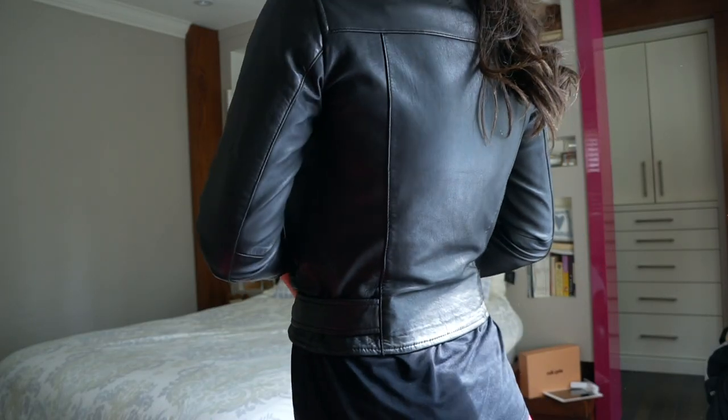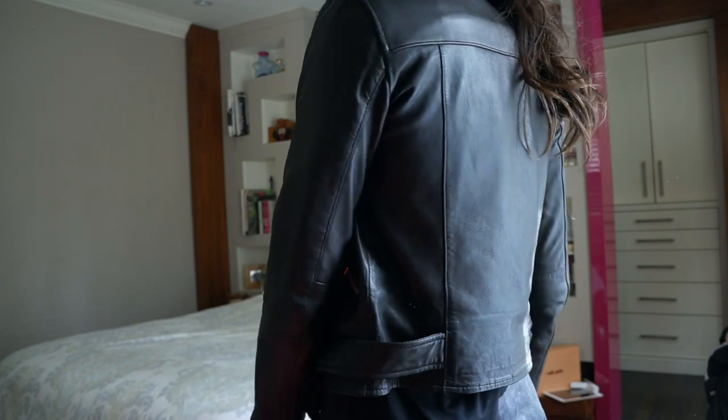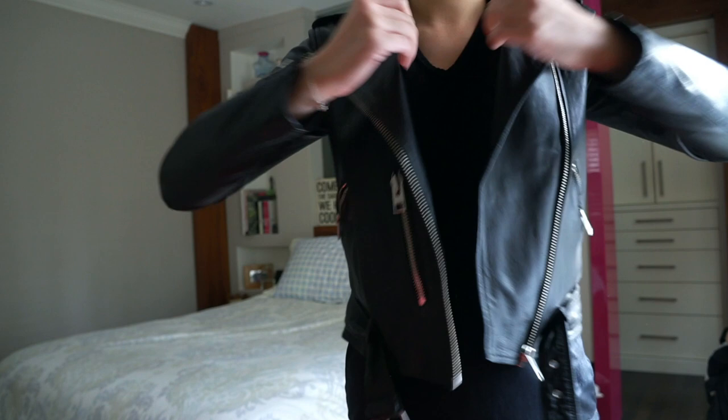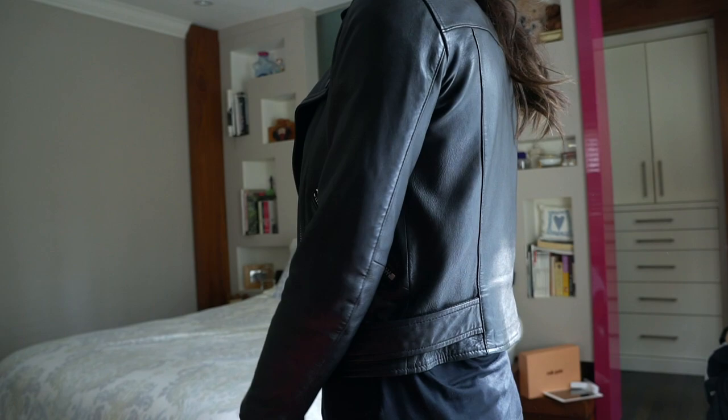The Balfern is pretty much the quintessential motorcycle inspired cut leather jacket that All Saints does. It's one of their best sellers, and for very good reason. It's very practical, it's very versatile. It is just edgy enough to make your preppy outfits look edgy, and clean looking and subdued enough to not just look edgy or grunge. It's very versatile across any style of look you want to create.